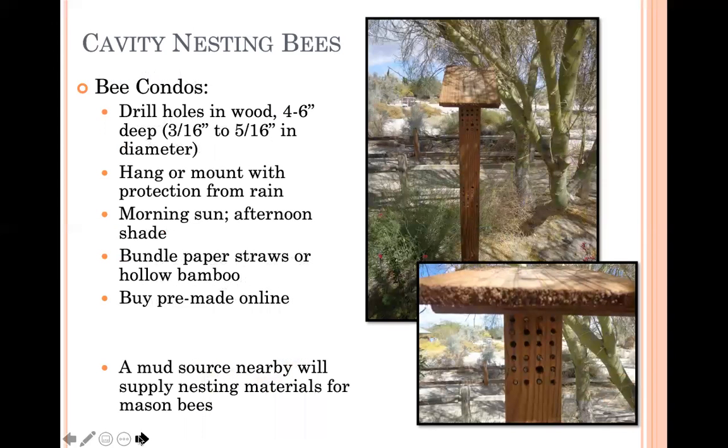And if you want to build your own bee condo, you can definitely do that. So you would just take like a big chunk of wood, like a 4x4 or bigger, and with the help of an adult, you can drill holes, different sizes, from 3/16 of an inch to 5/16 of an inch. And you don't want to drill all the way through. You want there to be the back of the nest. You want one end closed and one end open so the bees can fly in.